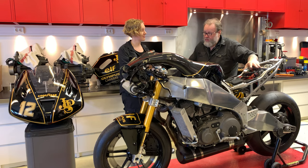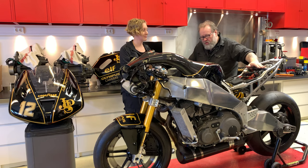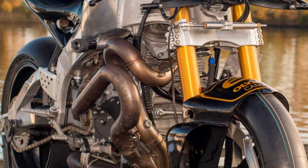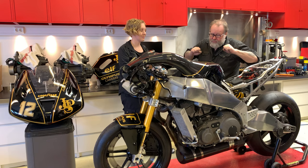But when you hear it revving, it is amazing. It's something you never forget. This is really the absolute top notch in pushrod. The problem is a little bit what follows. So the engine makes really a lot of power.